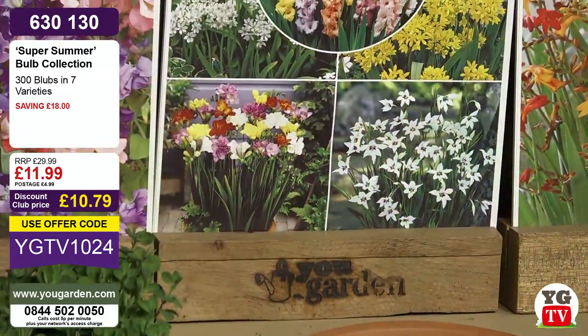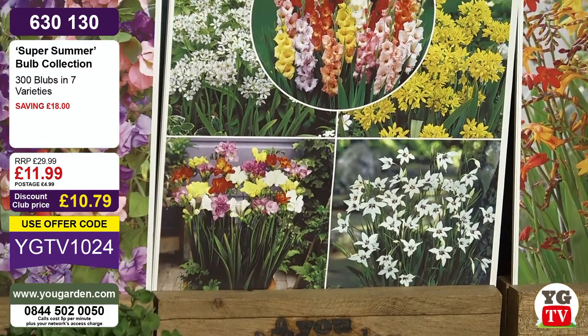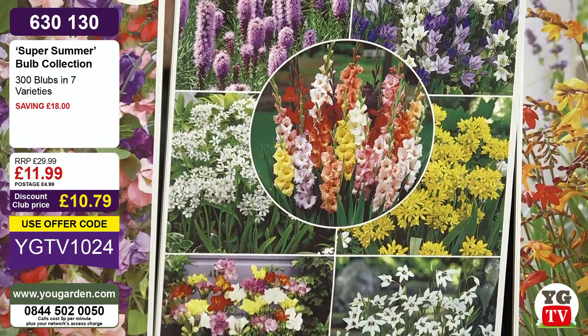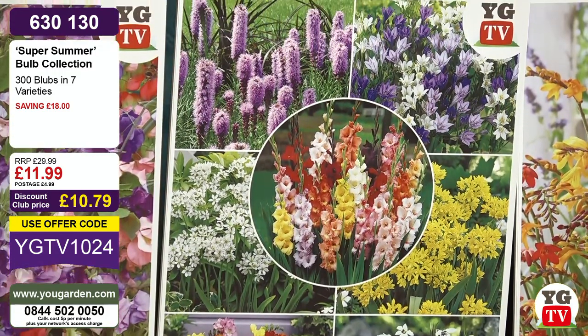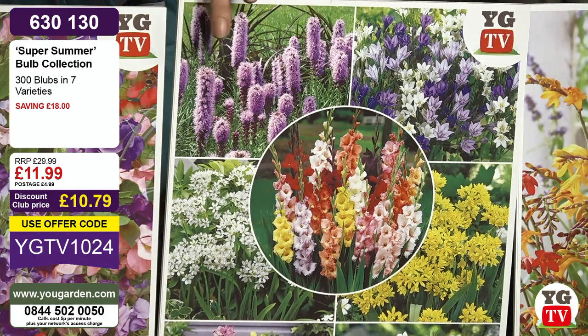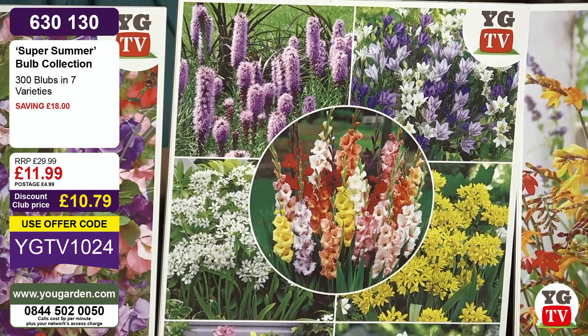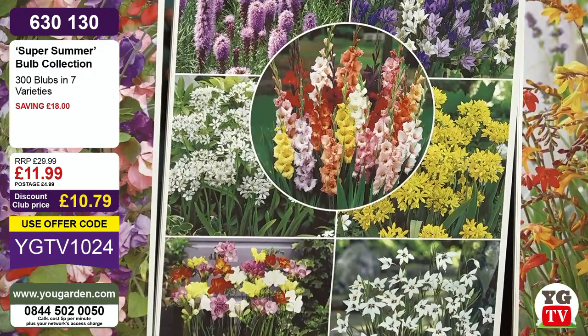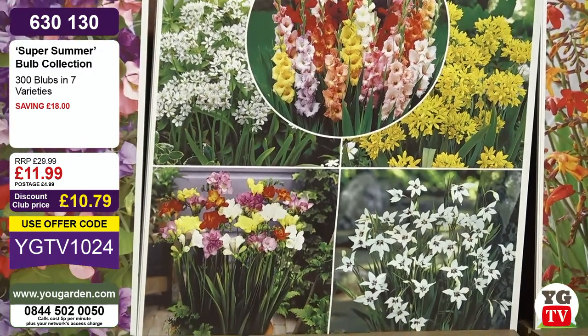10 of the Gladioli, the ones in the centre. They get mixed colours included. They're nice and tall. They're beautiful. A metre in height, loads of flowers opening in succession. Bees adore them. You get the Liatris spicata. These ones, I think they're incredible, just super unusual. 40 of those, June and August, reaching about a metre in height. You've got 20 of the freesias included. Super fragrant, lovely flowers, reaching about 25 centimetres and flowering in August.